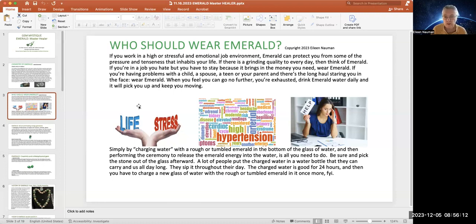A lot of people put charged water in their water bottle, and they can take it and carry it all day long. You can sip it throughout the day. The charged water is good for 24 hours, and then you have to charge a new glass of water for the next day from your rough or tumbled emerald that you would use.